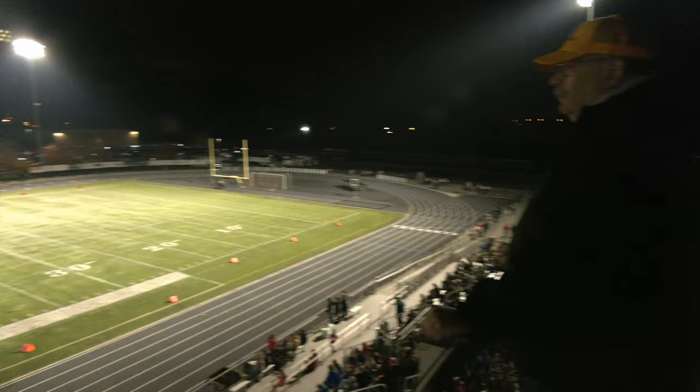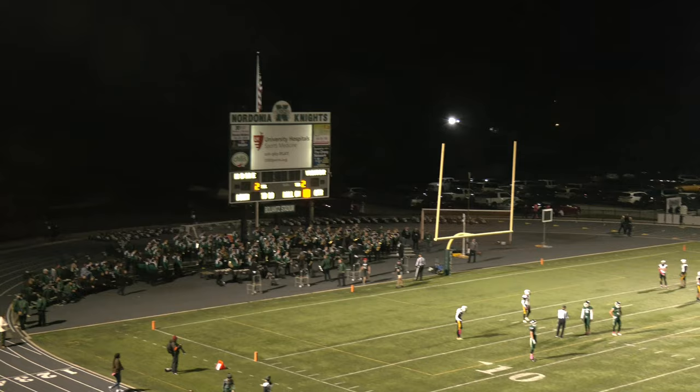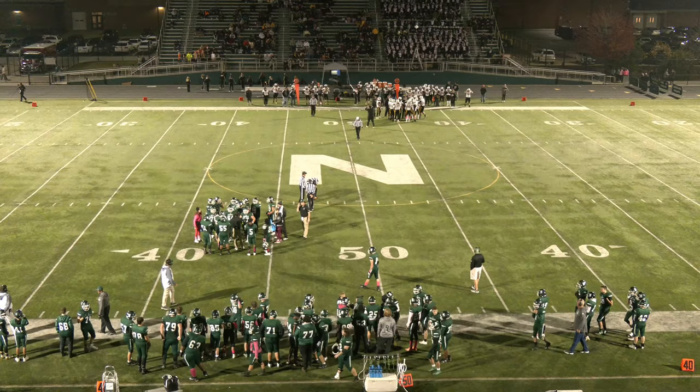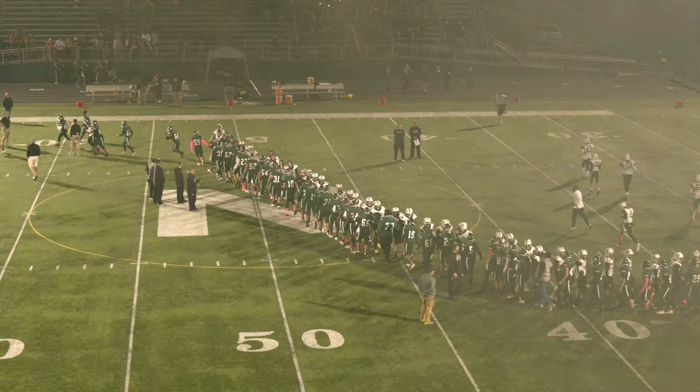It's crazy out here. I've been holding that in all day. Oh boy. They broke the scoreboard. Kickoff is at 7 o'clock. Let's go.